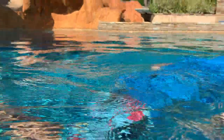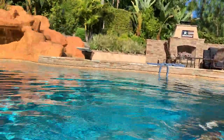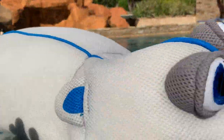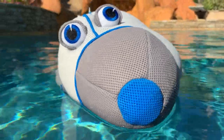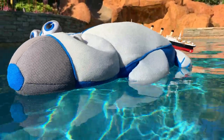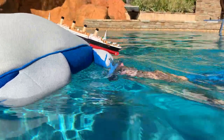I'm gonna go to the submarine. Alright. There goes Larry getting the submarine. And see? We keep the Titanic up here on the raft, which is also a polar bear. Hello, polar bear. Hey, we're going with the Titanic. Come back, Mr. Polar Bear. Come back with our Titanic. The submarine here is going to save the Titanic.